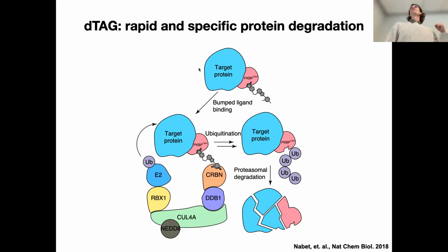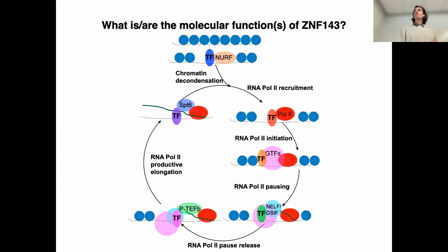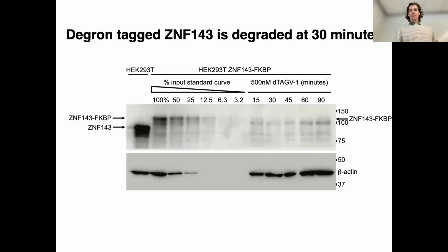All right, so you tag your favorite protein with this FKBP12 variant. This is a dTAG system. The basic idea is you add a small molecule. The molecule doesn't do very much except to the protein that you have tagged. Assuming tagging doesn't disrupt the function of your protein, you can add this molecule and it degrades your protein very rapidly. It shuttles it to the proteasome. So now we can start taking transcription factors, degron tagging them, and looking at their function.